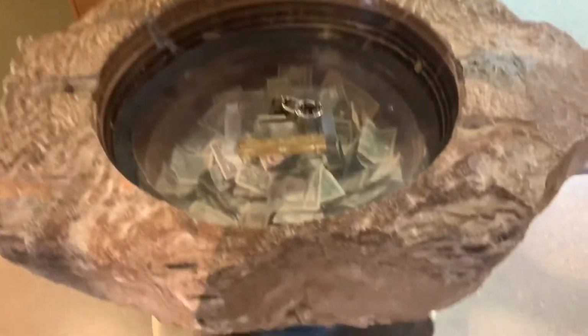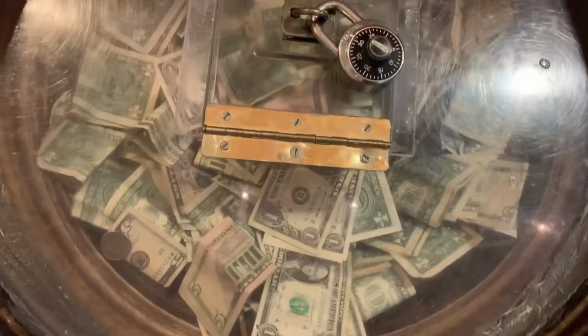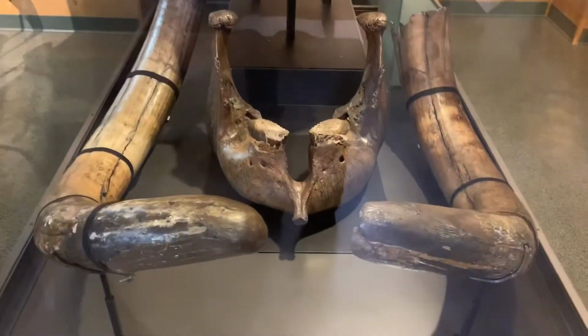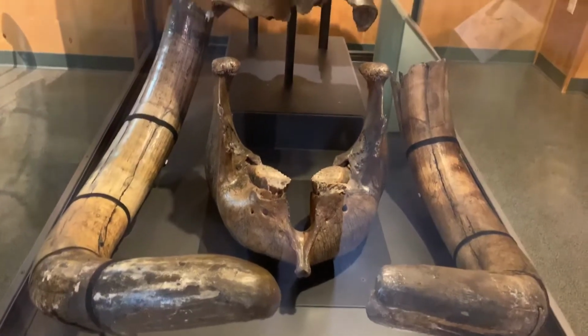Here's a rock with a bunch of money in it. It's kind of funny, looks like a donation box. This is Nip the Rollins Mammoth. Nip the Rollins Mammoth. Check that out, guys. Tell us something about him.